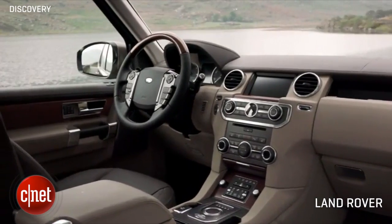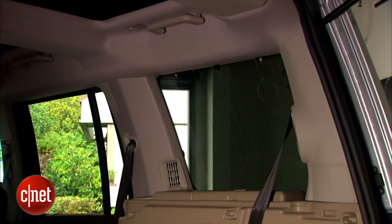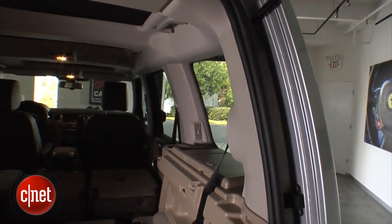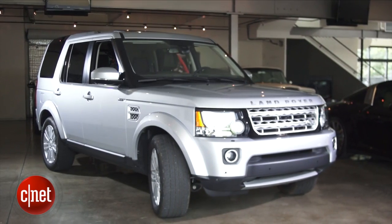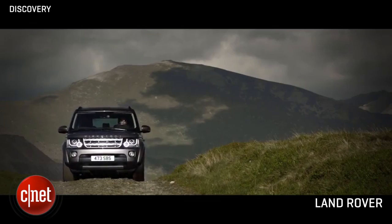The signature design feature on the LR4 has to be those windows in between the C and D pillars on the sides. They look like a different interpretation of what a Vista Cruiser wagon used to have. But unfortunately, that wrap-over glass is just for looks. There's basically bodywork up there at the top. The lines are handsome and square and say, I know what I'm doing, off-road and carrying up to 7 people in the optional 3-row configuration.